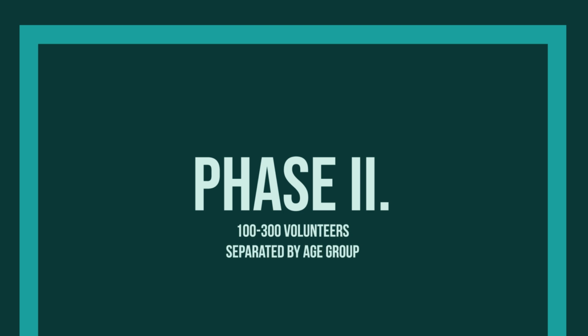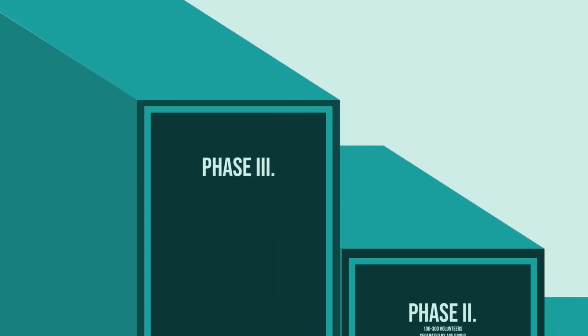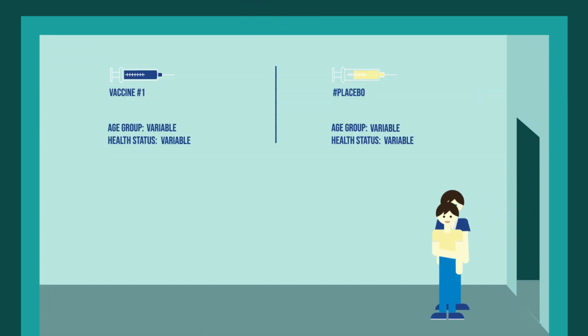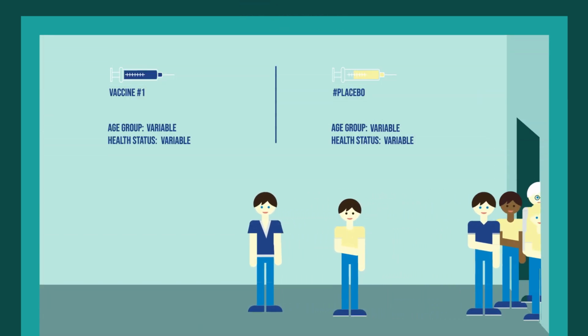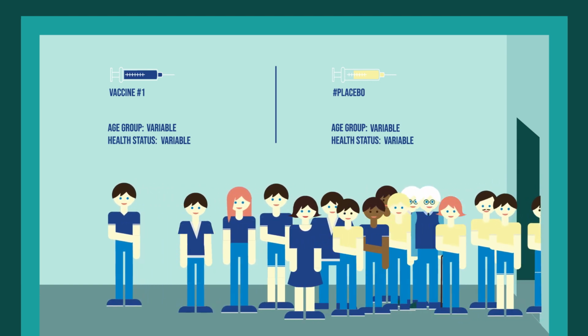If a vaccine makes it past the first 2 phases, it is considered efficient. However, the exact efficiency and possible rare side effects can usually be determined only during the 3rd phase, which is the longest, most expensive, and also the most complicated phase. It includes many thousands or even tens of thousands of people of different age, gender, and health status being given the vaccine.